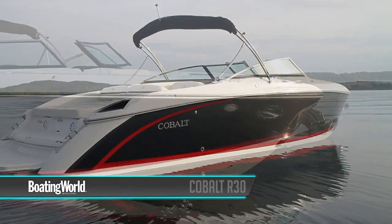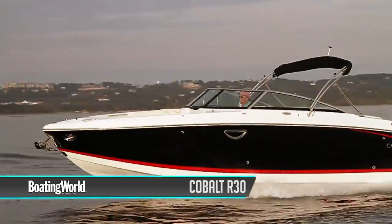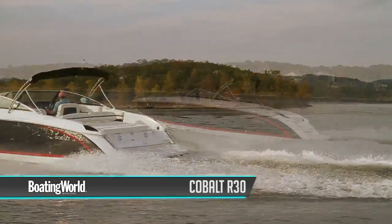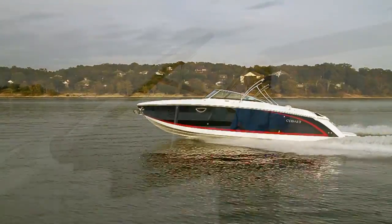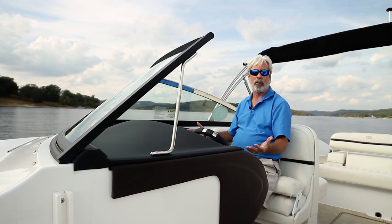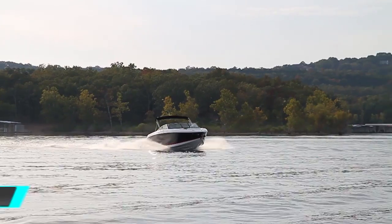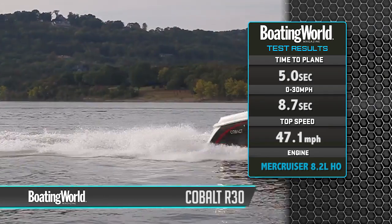Finished testing the Cobalt R30. Now this is Cobalt's new luxurious bowrider. It is packing a single Mercruiser 8.2 liter HO, which puts out 430 horsepower. Now if you're chronically late or in a hurry, you can get it with twin engines, which would really put this thing in a whole different category for sure. But with the single, we still got really nice performance.